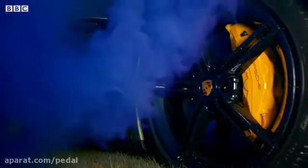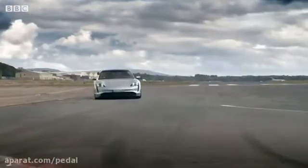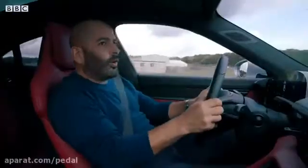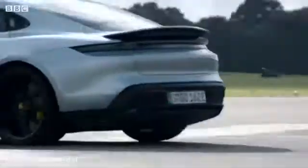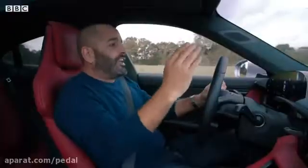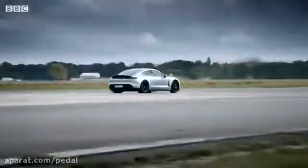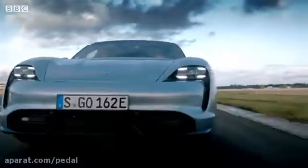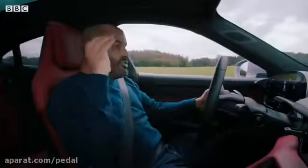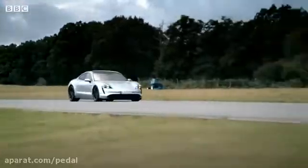Better still, Porsche has pulled every engineering trick in the book to make sure the Taycan is also like no other electric car through the corners. It's got rear wheel steering, it's got torque vectoring, it's got electromechanical roll stabilisation. The upshot is, it goes like a Porsche around a track. Wow! This thing weighs 2.4 tons. That's more than a Range Rover. It has no right to drive like this, to accelerate, stop, and change direction the way it does.